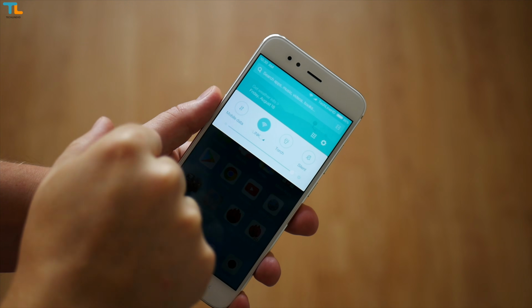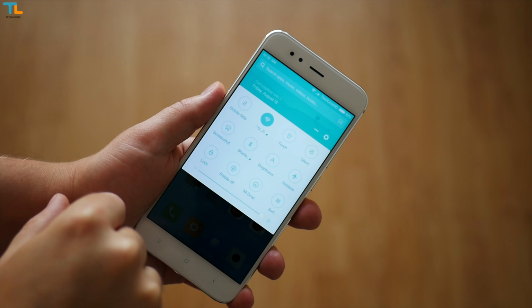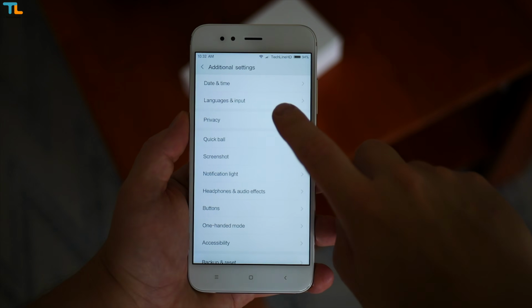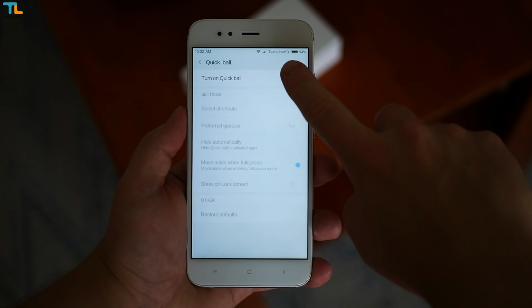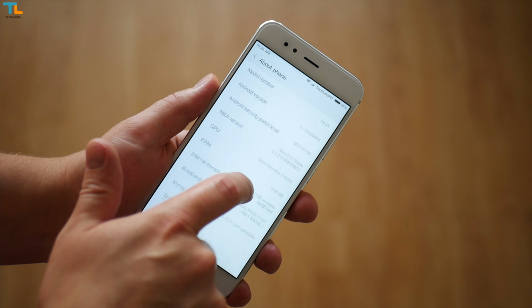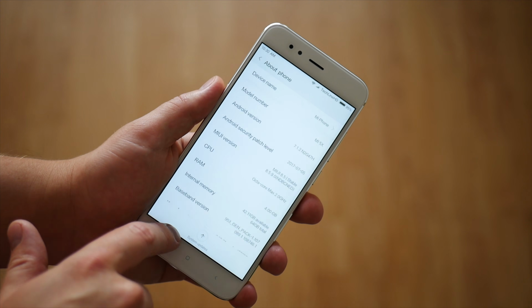What is the most important thing to me on any phone is the speed and fluidity, and I would say that the Xiaomi Mi 5X is a pretty fast phone. I didn't have any hiccups or lag whatsoever, even though I installed a lot of apps, used like three different Google accounts and some social media accounts. So I would say that the Xiaomi Mi 5X is a pretty fast phone.